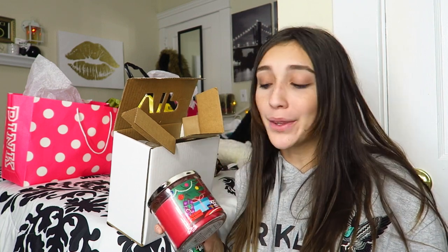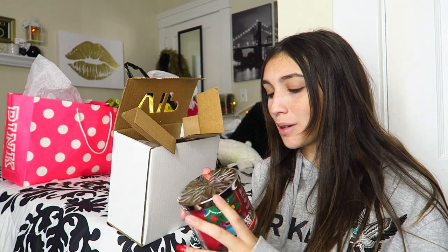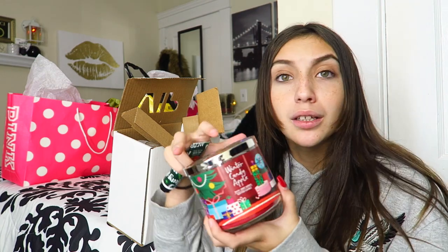This smells better than any candle I got. I don't know why. Why did I not smell this in the store? Did they even have this in the store? I bet they didn't. I just didn't realize. Winter Candy Apple smells hella good. Ooh!